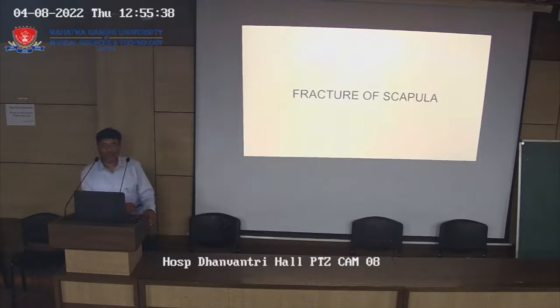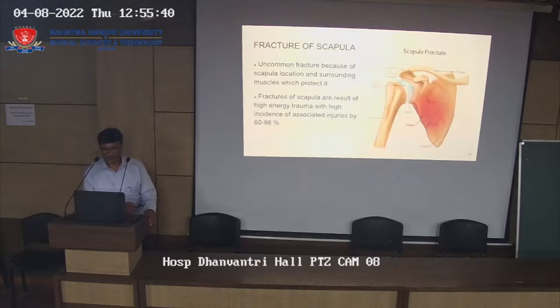So now, coming to the fracture of the scapula. Fracture of the scapula is very uncommon because of its location and the surrounding muscles which protect the scapula. Fractures of the scapula are the result of very high energy trauma, with a high incidence of associated injury, 60 to 98%.